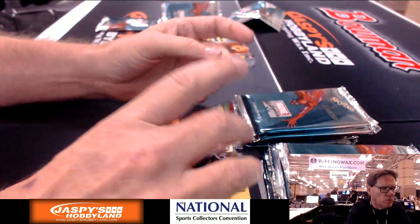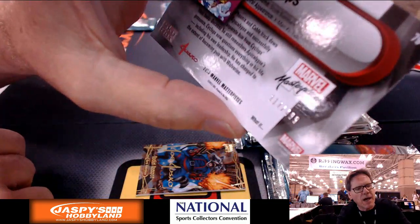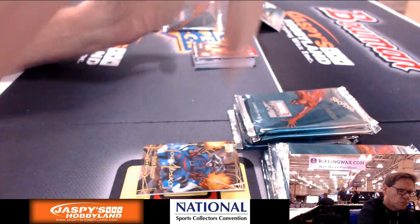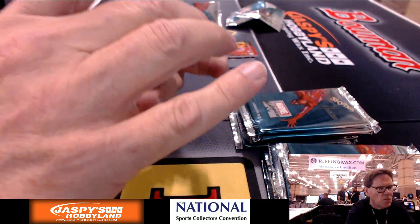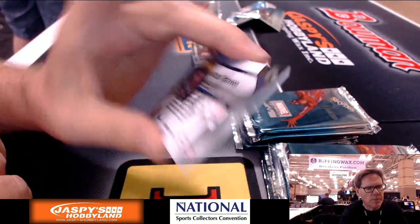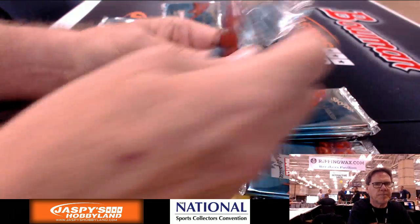Next up, very nice. First issue, Cyclops, numbered out of 499. Rocket Raccoon, unnumbered. Next pack.